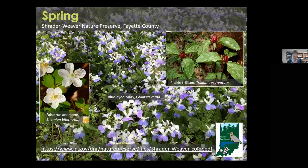On each slide, as I mentioned, you're going to see the URL right here near the bottom of the slide, and you're going to see a logo of the managing agency or land trust. In this case, this is the Division of Nature Preserves logo, telling you that's whose site this is. So Schrader Weaver, a national natural landmark, contains a pioneer homestead, open fields, and woods.